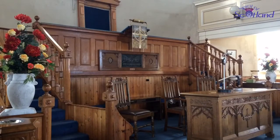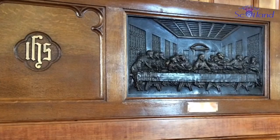The church is of the typically unfussy style common to all Church of Scotland buildings, not austere, but concentrated on the purpose.